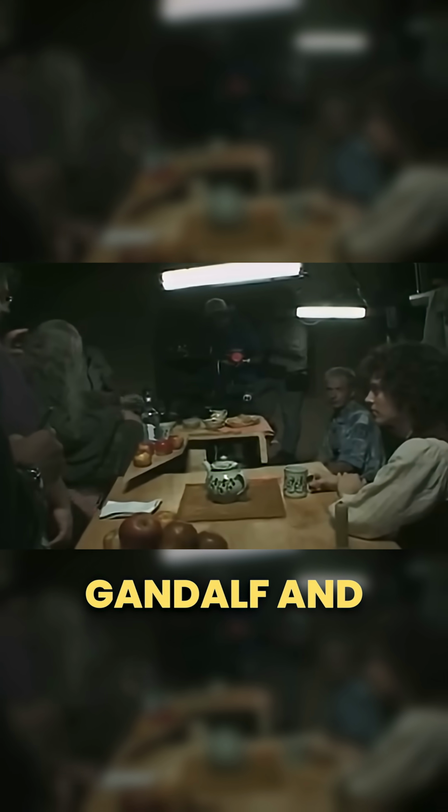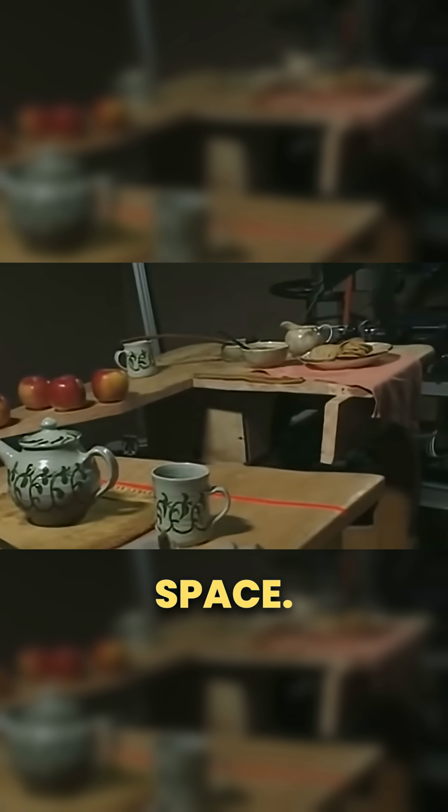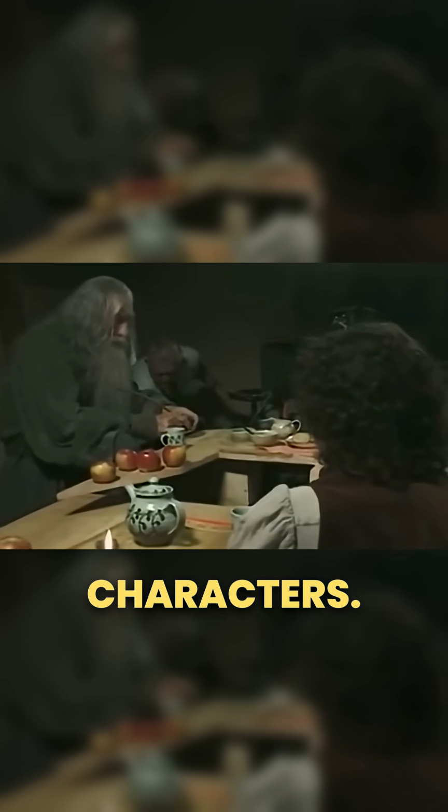For the scene, Gandalf and his portion of the table were on dollies that would move along with the camera relative to their position in space. This allows the camera to always be at the optimal angle in relation to the characters.